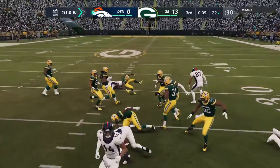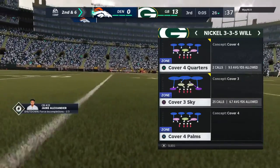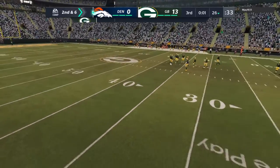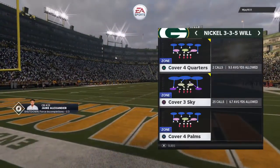First and 10. It's a pickup of 4, and it'll bring up second down. He was brought down at the 26. A gain of 4. We have played 3 quarters. We'll return with more after this.